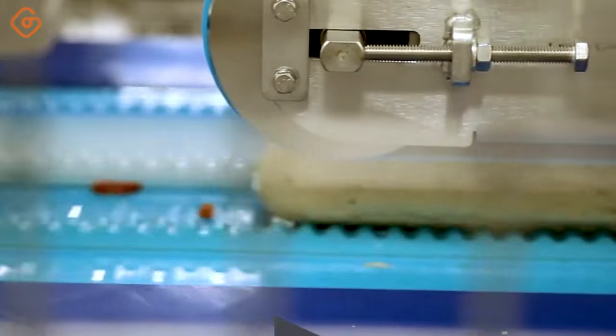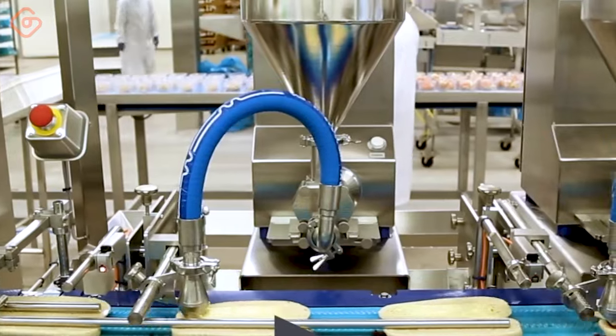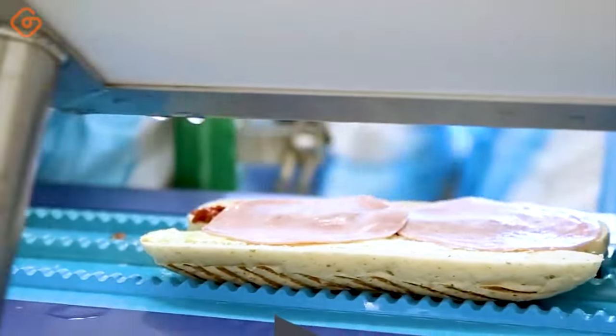The panini line includes a belt assembly and modules for cutting and opening panini bread, as well as dosing butter, sauce and other ingredients. This customizable and flexible line allows the production of multiple product formulas on the same line.